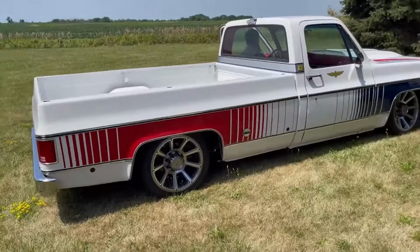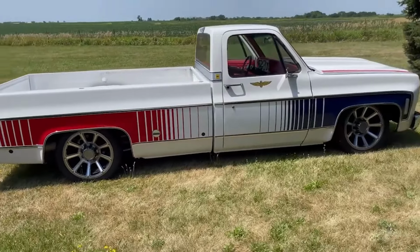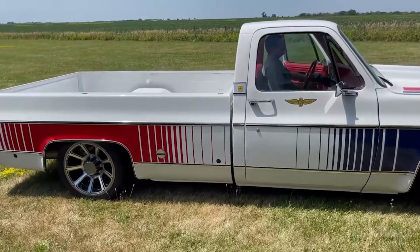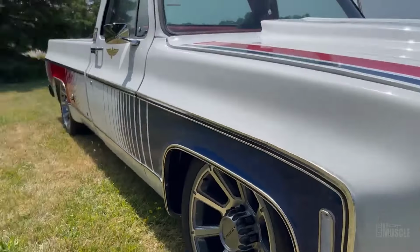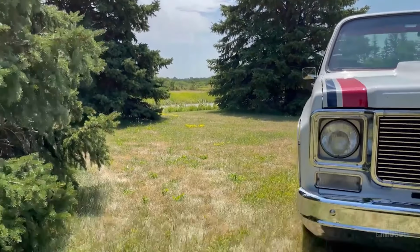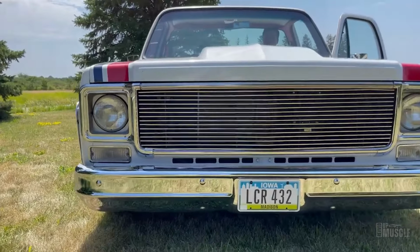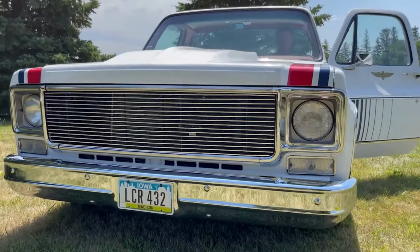Available in both fender side and wide side body styles, these trucks had options for different bed lengths. The black and white paint with red pinstriping and Indy 500 decals made these trucks a collector's dream. Over the years, GMC released other special editions for the Indy 500, each becoming rarer and more sought after. Today, these trucks are celebrated for their unique styling and connection to one of America's most famous races.